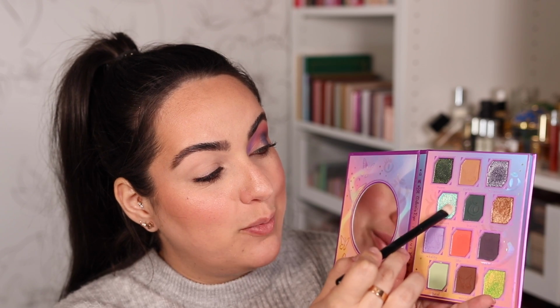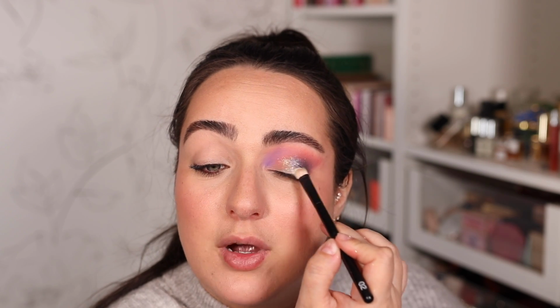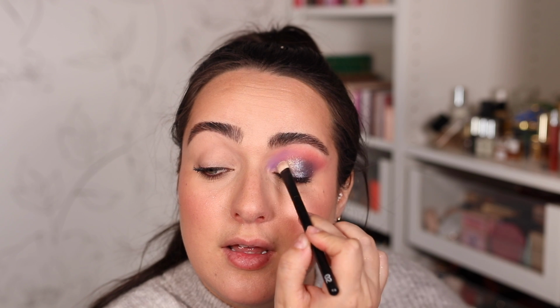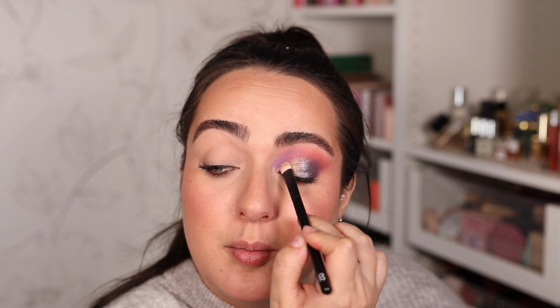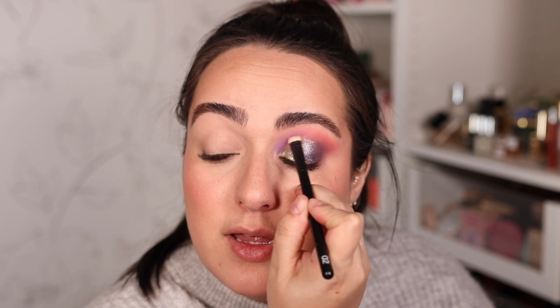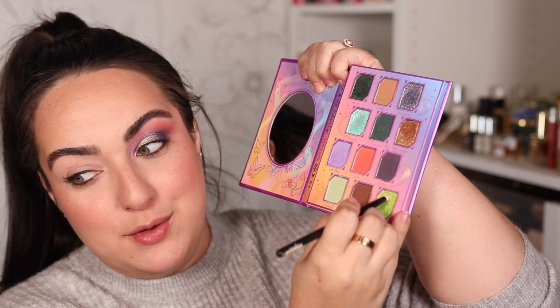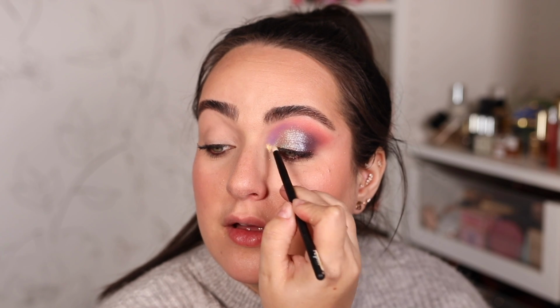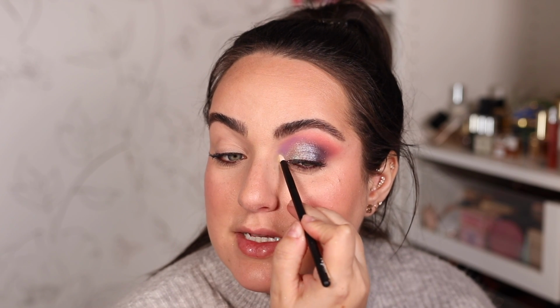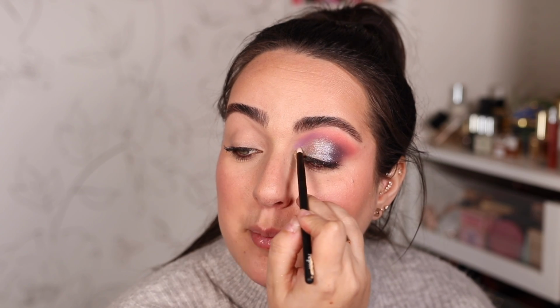So I'm going to go for the shade Coast next, which is a light blue shimmer. I have it on my Refer number 2, which is a flat brush, and I am adding it to the remaining part of my eyelid. And I'm just tapping it in place right here. And right on the inner corner, I want to put the shade Beauty right here. This one's kind of an iridescent, multi-chromey type shade. I'm going to bring it in just a tad bit.